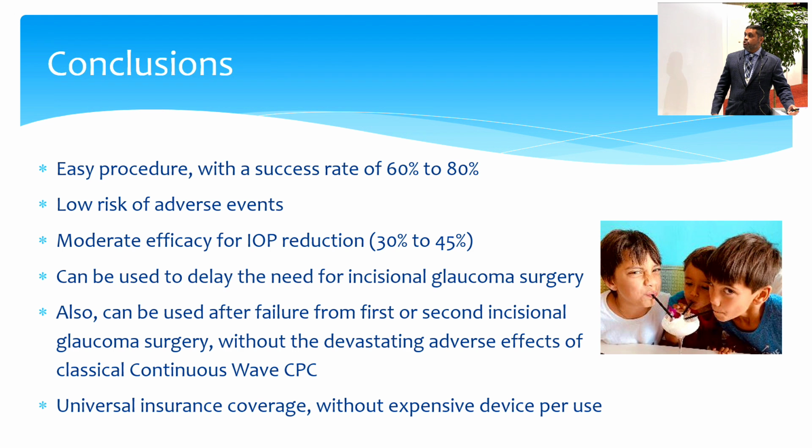It can also be used after failure from their first or second incisional glaucoma surgery without the devastating adverse effects that we know about from classical continuous wave cyclophotocoagulation. And the key thing is it's got universal insurance coverage, unlike some of the MIGS devices, which can be costly and are not covered by some managed care replacement plans.